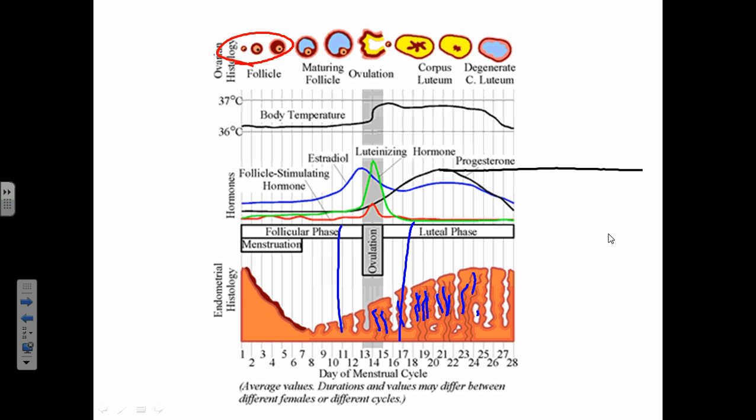One way a lot of women know they're ovulating is by checking their body temperature. At about day 13, day 14 of the cycle, the body temperature goes up almost a degree. And that's one way women who are trying to get pregnant can check their ovulation cycle, is by measuring their body temperature.